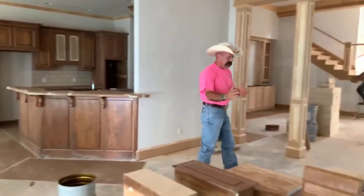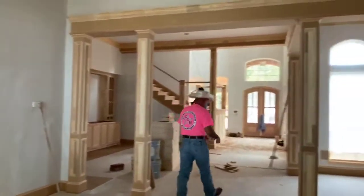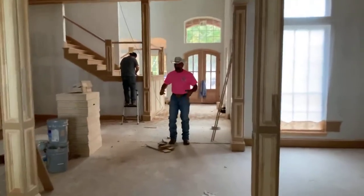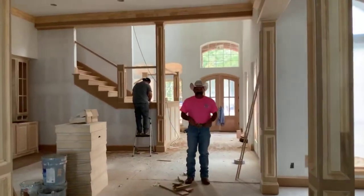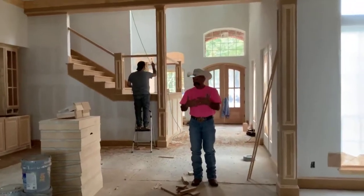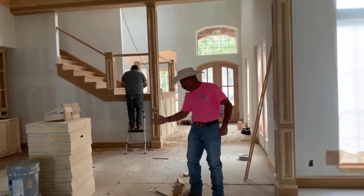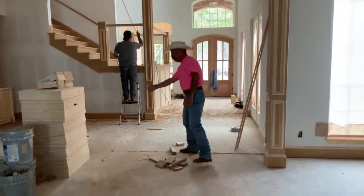But as it comes through, I'm going to stand right over here. This right here is where the front door used to be. So when you walked in the front door of their house, you were literally in the foyer area, and then there's a little kick out right here, and then this little kick out.